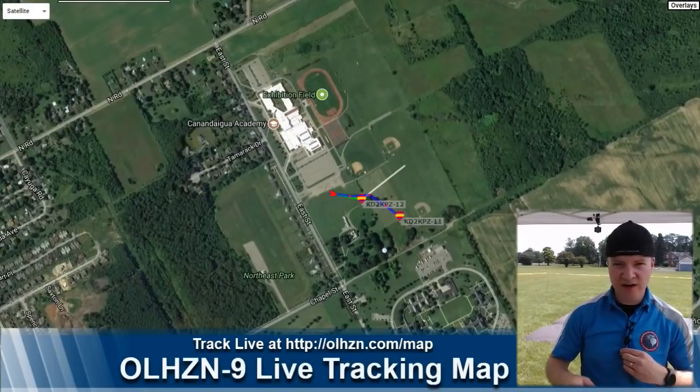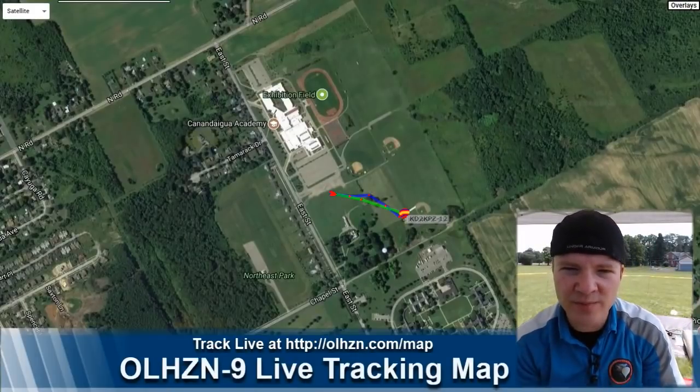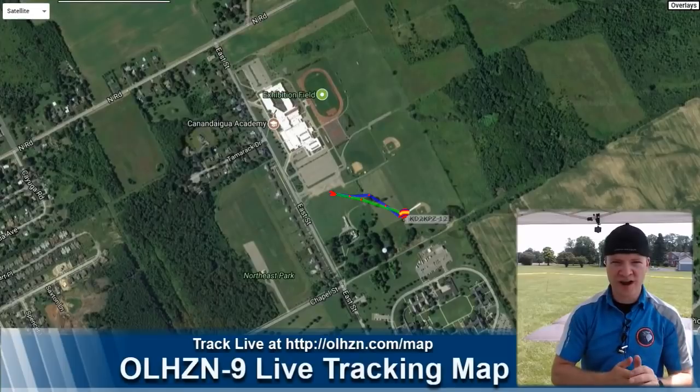Let me just update here. All right, so everybody, we are in the air here. We got 2 balloons up on the map because we got 2 radio trackers working today.